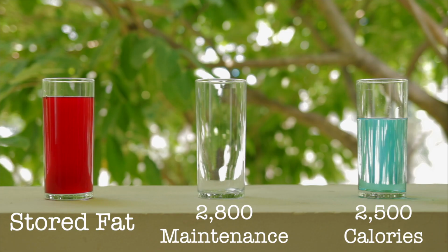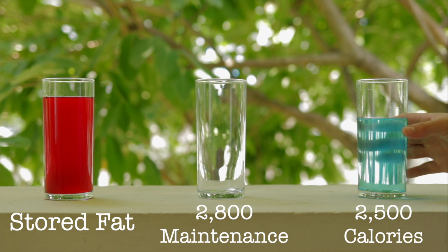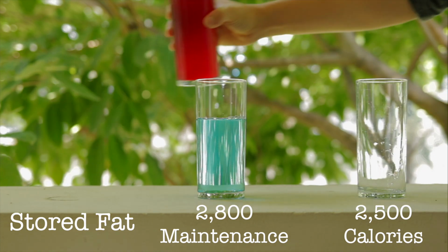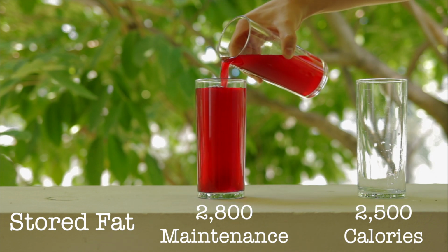Alright, first things first, our bodies are super simple. In order for us to lose weight, we need to be burning more calories than we're eating. And the other way around, if we're eating more calories than we're burning, then that's when we gain weight. It's all about calories in and calories out. For example, if I need to eat 2,800 calories to maintain my weight and I eat 2,500 calories instead, my body will then use my stored fat as energy to make up for the lack of calories. This is basically how losing fat works. Bottom line, we need to be eating in a caloric deficit in order for us to lose weight.